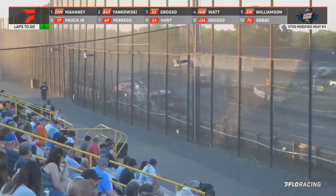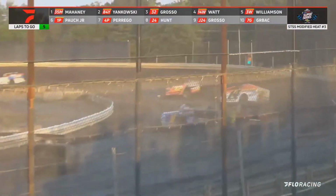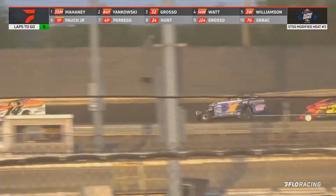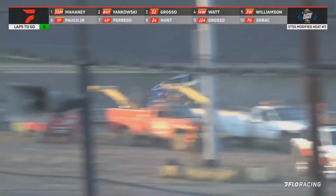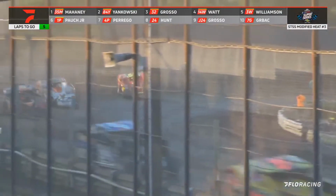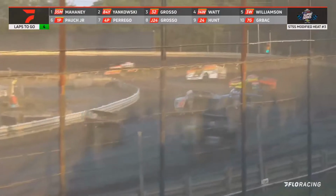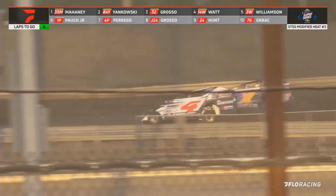Right now, Pouch Jr. battling Money Matt Williamson and the 4 of Anthony Perrego for only 2 transfer spots. One of them's going to head to the Conti unless they start moving up the ladder here. Yeah, Pouch Jr. and Williamson are in the last 2 qualifying spots, not in a redraw spot. Williamson pulls a slider on Pouch and will get a spot. Here comes Perrego, followed by one-time New Egypt winner Justin Grasso, and right with him is DJ Hunt.